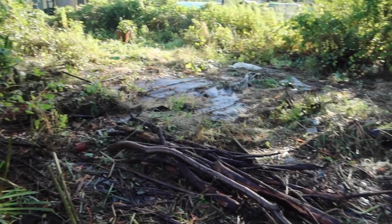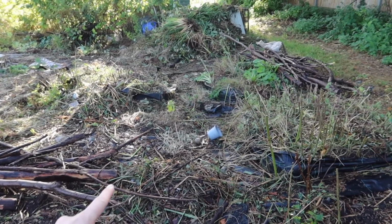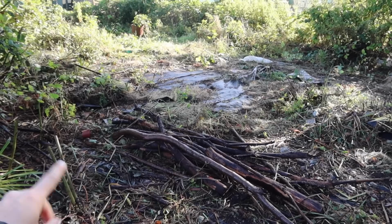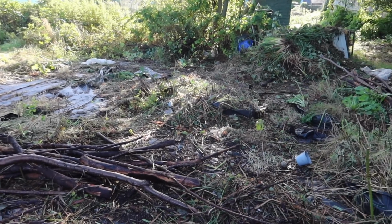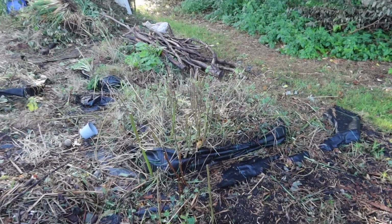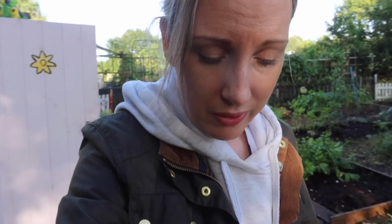As you can see, it's still a bit of a mess, but I've seen a lot of other people's plots, and it makes my plot look a little bit better, because they haven't kept up with their plots this year for whatever reason, and their raised beds look pretty much like that. What I'm trying to say is that there are worse plots out there. Mine is not the worst plot on this site, even as it is right now. So I think what I'm going to do today is start digging stuff out.